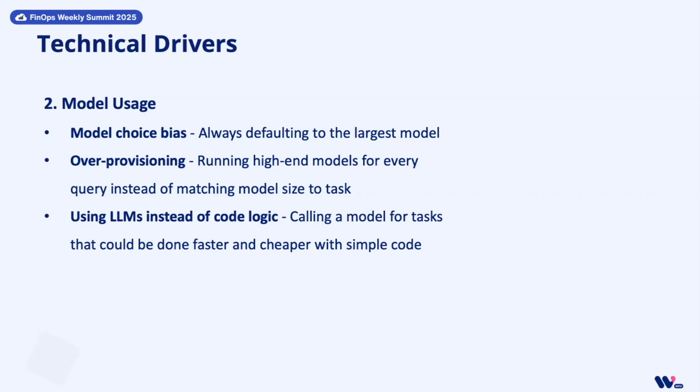And lastly, for model usage, we don't need to use a model all of the time. So we can use code logic. Sometimes, and it goes to the organizational drivers, the default thing is to use an LLM. But instead of it, we can think of how we can solve it with code logic, and it will be faster and cheaper.